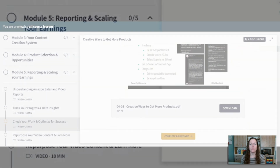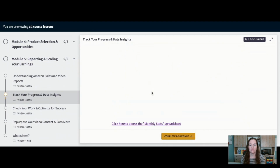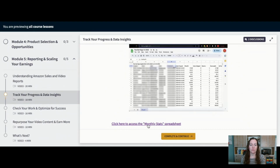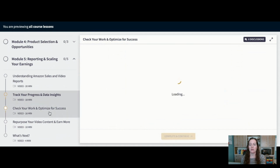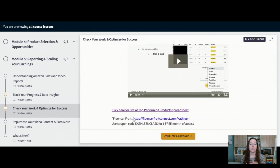Module 5, we really dive into understanding reporting, Amazon sales and video reports, like what does this actually mean, the information that they're giving us? How do you track this information, right? So we go through the monthly stats spreadsheets and what these reports really all mean. How do you check your work and really optimize for success? So this is a big part of what I do, is when a video falls off. First off, we're checking for those big videos. Make sure they're still on Amazon product pages.